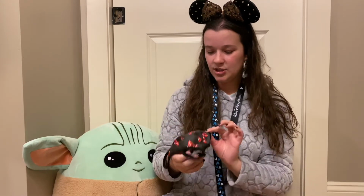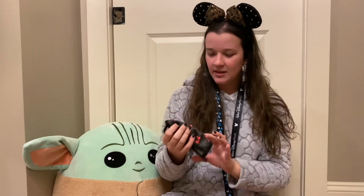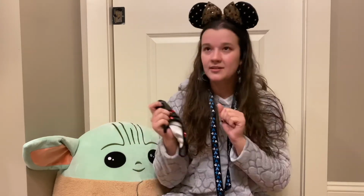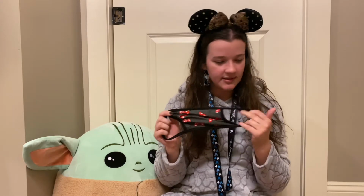So then I have my mask, of course, because it's still COVID. So this one is Minnie Mouse themed. Surprise, surprise. She's cute, she's comfy. She also matches a lot of stuff because she's black, which is neutral, and then the red ears. Yeah, so I always have this.